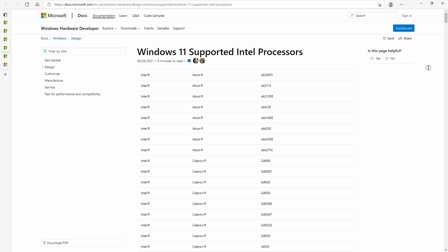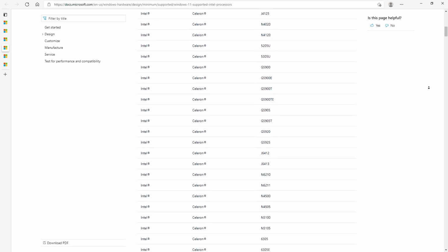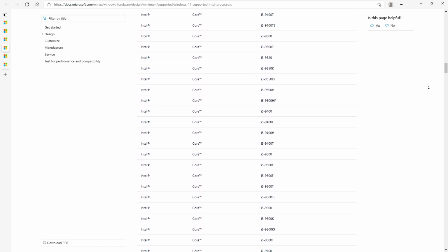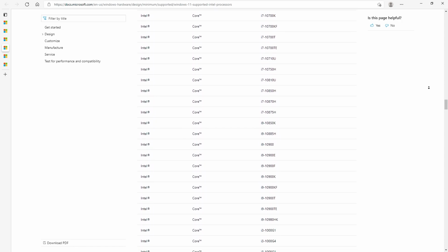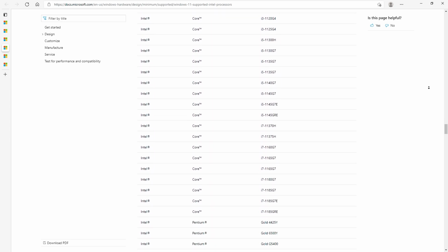Let's start with which processors are actually officially supported with Windows 11. If you are an Intel user, Intel 8th generation is first on the list for officially supported processors. Then all newer generations are officially supported up to the latest 11th Gen Tiger Lake processors. There is also official support for Intel Xeon Skylake SP up to Intel Xeon Ice Lake SP.